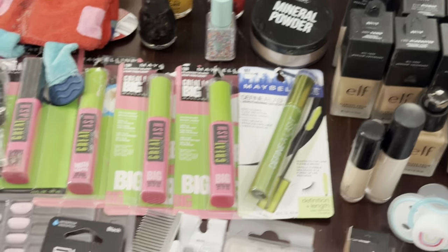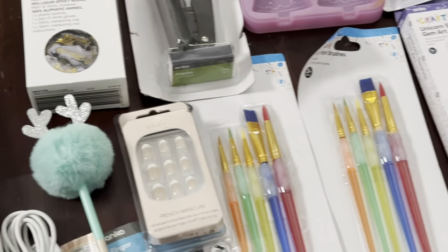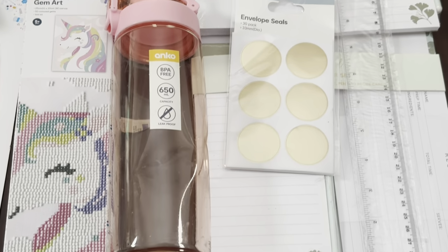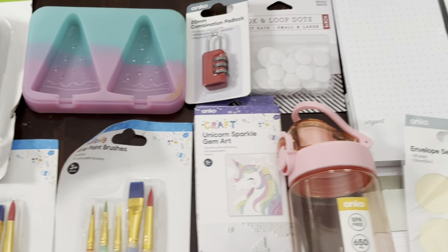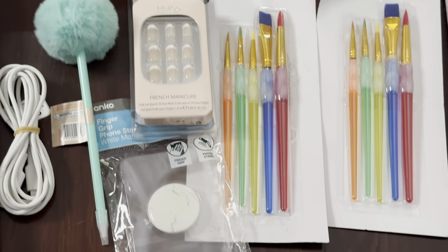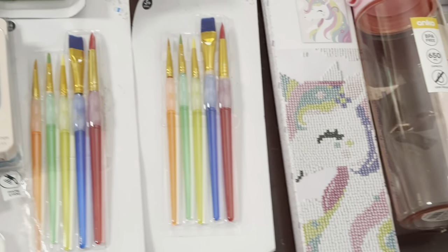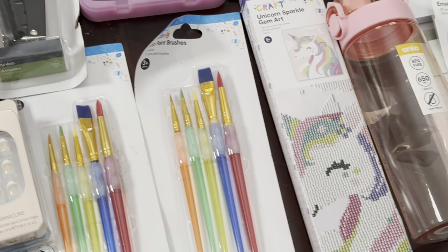So I'll just take this all away and I'll put the next lot on and I'll be back in a minute. So this is everything we found in that little mystery box, if you remember me pulling that out. There was some arts and crafts, so like a brand new ruler, some stickers, books, notepads, paintbrushes, stapler, resin, a pen. There's a few other bits and pieces here. And a really cute unicorn sparkle gem art, the paint by gems, which is really nice. So not a bad little haul. I believe I still got a bit more to go through, so I'll see you in a minute.